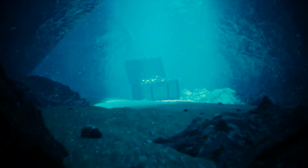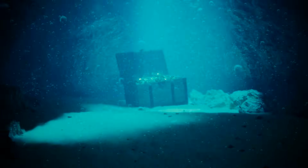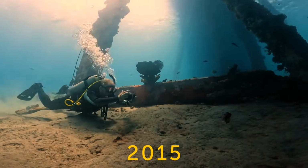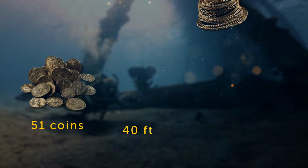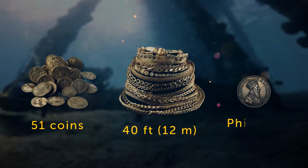Gold coins are also popular items found in shipwrecks. Many divers come across coins worth a lot of money. But there's one diver in Florida who truly hit the jackpot. In 2015, they stumbled upon nearly $1 million worth of treasure. The discovery was 51 gold coins, 40 feet of ornate gold chains, and a rare coin that was made for Philip V, the King of Spain.